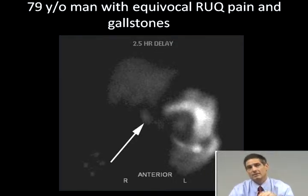At this point, they took him to the operating room, and they did find cholelithiasis, which they knew about, but also cholecystitis, with a stone blocking the cystic duct. That's the reason why the gallbladder doesn't show up: the iminodiacetic acid, which is conjugated to the bile, can't get into the gallbladder. It can go through the biliary system into the bowel, but not into the gallbladder.